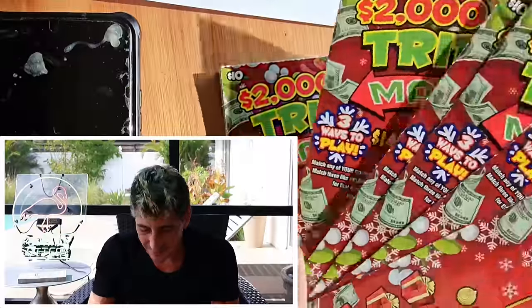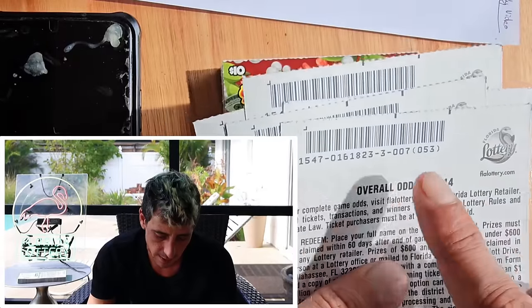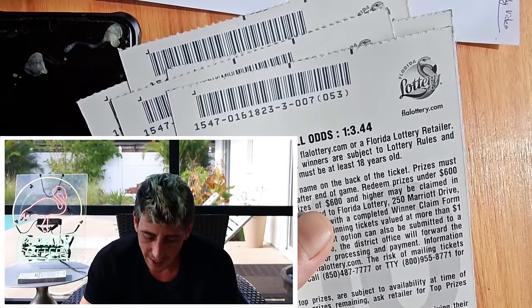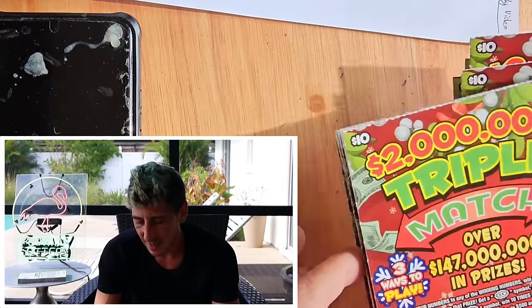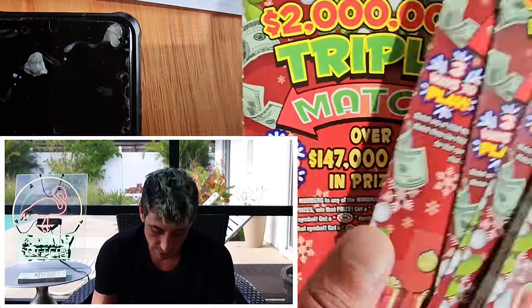Let's go. This is the ticket of the day, man. 15 in a row, starting on 3, we got the beginning of the pack. 3.44, that's what we're looking at. So you divide by 15, we're looking at 5 winners, we're beating the odds, really. And let's just jump into it.